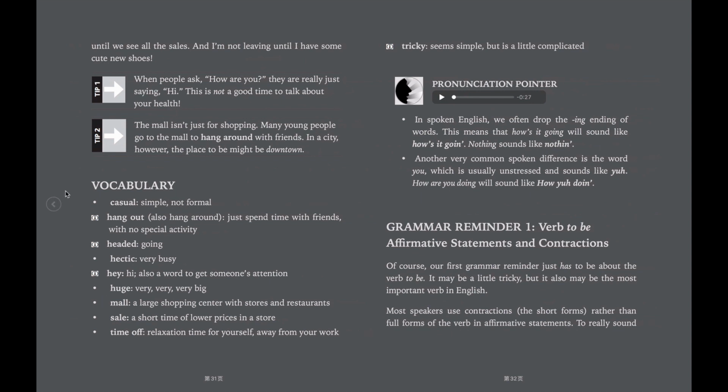Well, after listening to this again, we're going to go through the vocabulary that we just saw. The first one is casual. Casual just means simple or not formal. Like American people are really casual, right? They are not really formal.